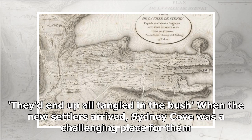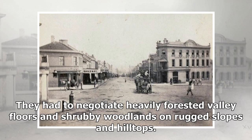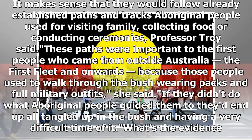They'd end up all tangled in the bush when the new settlers arrived. Sydney Cove was a challenging place for them. They had to negotiate heavily forested valley floors and shrubby woodlands on rugged slopes and hilltops. It makes sense that they would follow already established paths and tracks Aboriginal people used for visiting family, collecting food or conducting ceremonies, Professor Troy said.